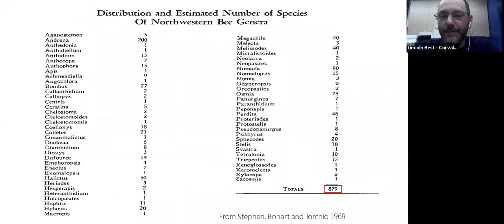So why a bee atlas? Well, this is from a publication from 1969 where Bill Stephen, who was actually in Ottawa and wrote the monograph on Colletidae many years ago, Bill Bohart and Vincent Torchio provided this list on the northwestern bee fauna, and they estimated about 879 species that would occur in the Northwest. That's an estimate. That's a lot of species. You can see there, if you look on the right side, that the estimate for Osmia alone is 75 species. Osmia are mason bees, and 75 species is just incredible diversity.